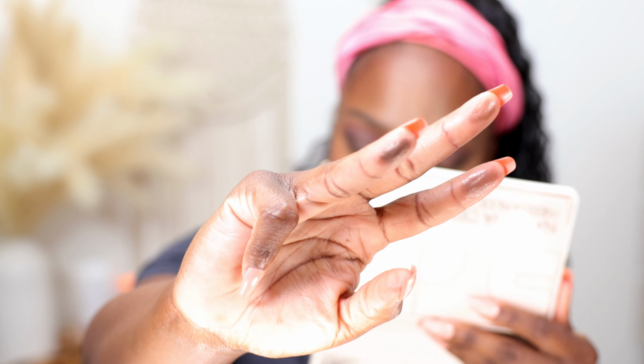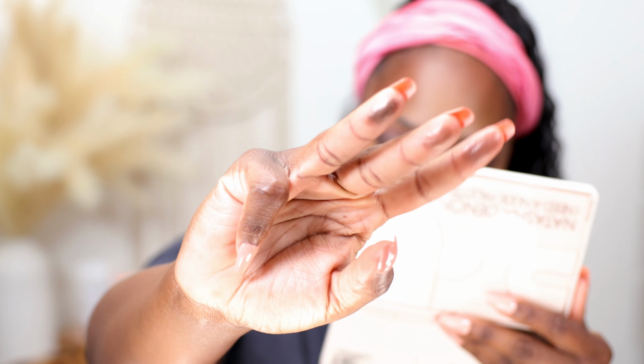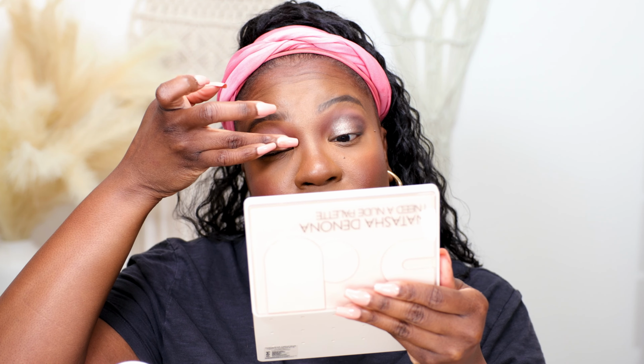So we got Filgari, Ella, and Delilah. I guess we're going with Filgari. And I think on the inner corner, I'm gonna go in with Delilah. Delilah is very much so feeling like a topper shade, but the pigment is there. Wow. This must be the new formula. I'm gonna say Delilah is the new formula because I haven't tried anything like this from Natasha Denona.